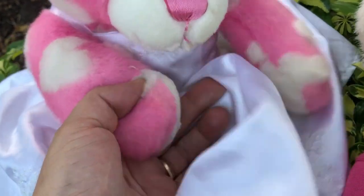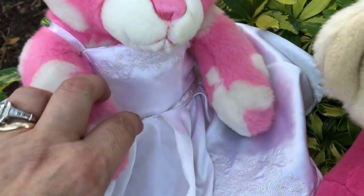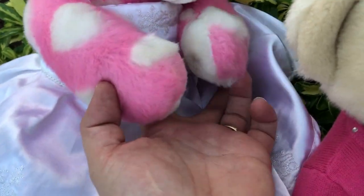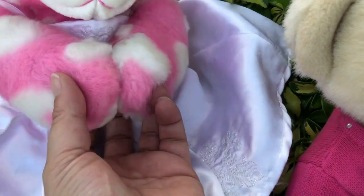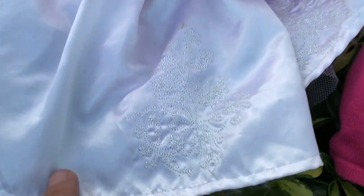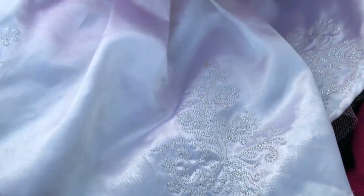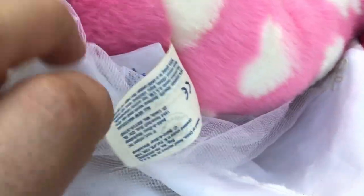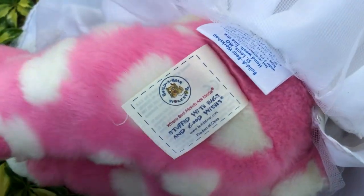This one, I have never seen one like this. She's got magnetic hands and you bring them together and she is either praying or not sure. And she has this beautiful white wedding dress. Most of these Build-A-Bears are shelf pulls, so they are in brand new condition. This has got the hearts and you can see the Build-A-Bear tag. Oops, it's upside down. The Build-A-Bear tag, and the dress also has the Build-A-Bear tag as well.